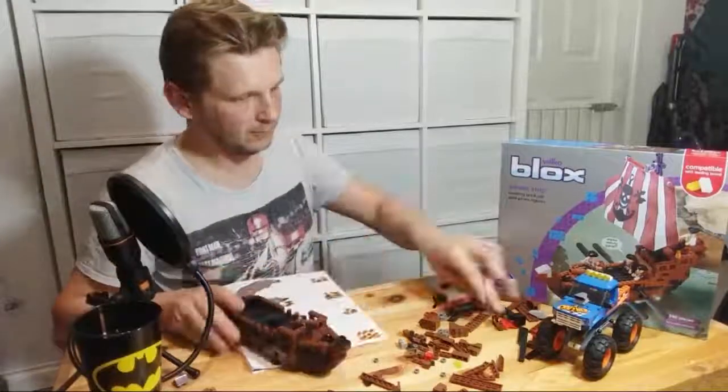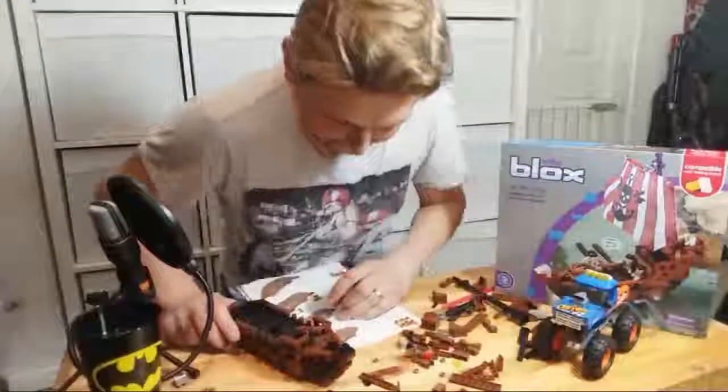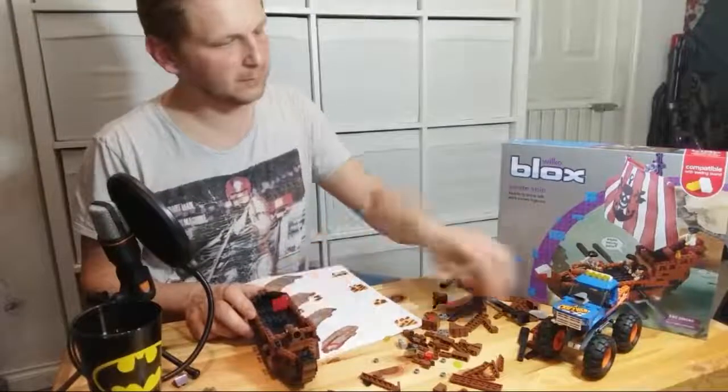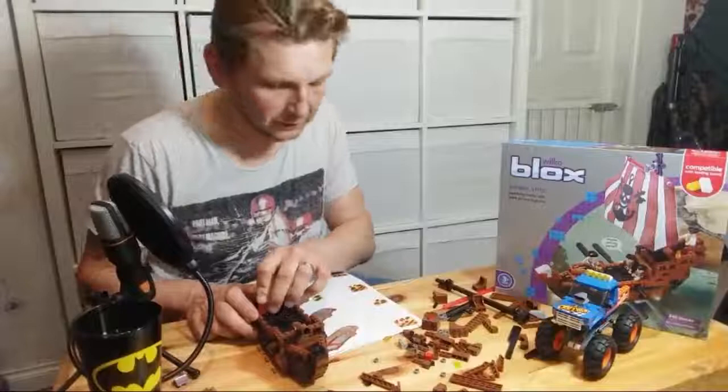Got some bright red doors going on. So that thin 6x1 that I showed you hidden away in the hole, these doors are going on directly on there.